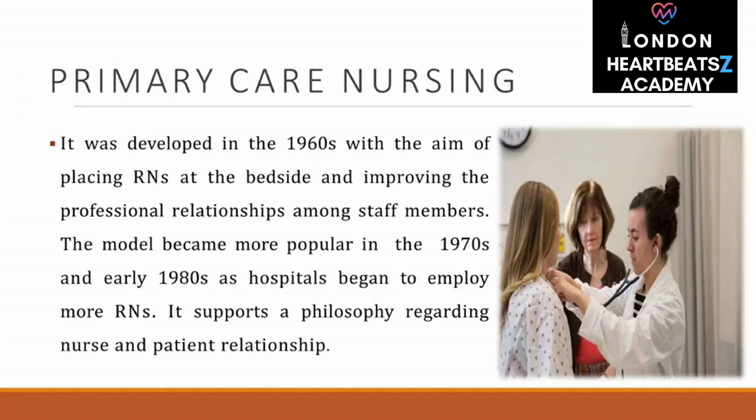You got it. Primary nursing. This one brings back that dedicated nurse idea, like with the case method. You're right. Here, one nurse is responsible for your entire care from the moment you're admitted till you go home. Okay, primary nursing. Sounds intense.